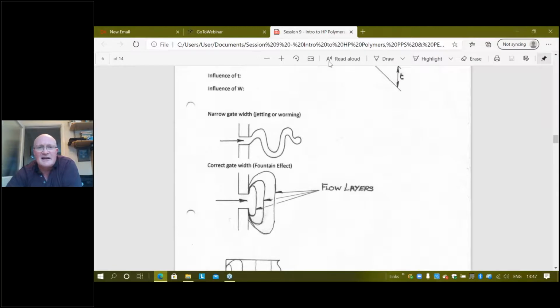The length of gate land influences the pressure drop in a gate. The width of gate influences the burst pattern. And the depth of gate T influences the volumetric throughput through the gate in meters cubed per second. So all three come heavily into play here. But in particular with a high performance polymer, the width of gate, we need to get this broad button shaped filling profile. We often call that the fountain effect, but a nice button profile as opposed to a narrow profile or a jetting or worming profile.